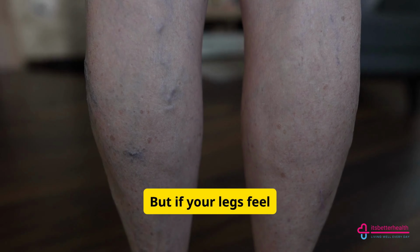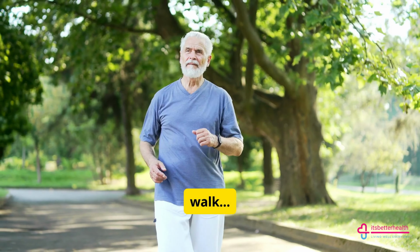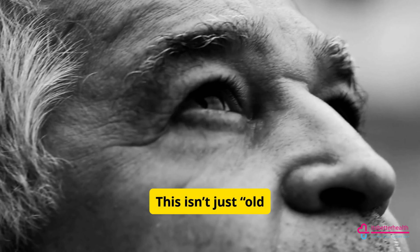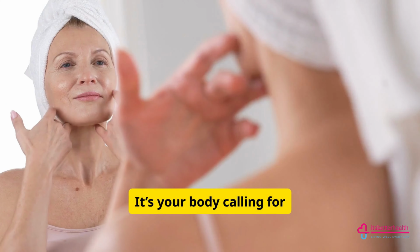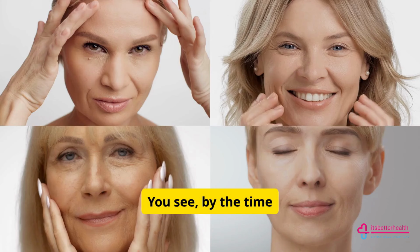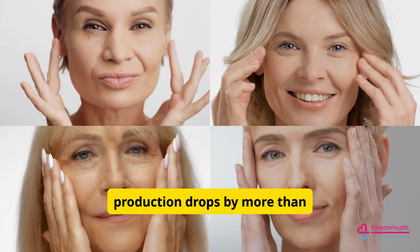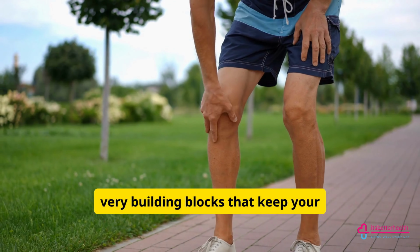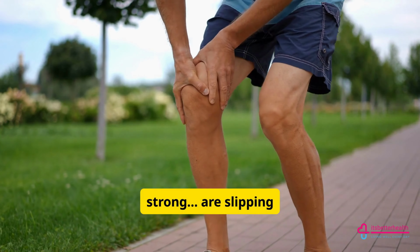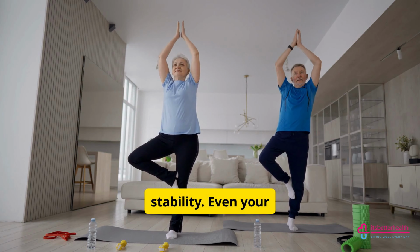But if your legs feel swollen by noon, if your knees ache when you walk, if your joints feel stiff just from getting out of bed, this isn't just old age creeping in. It's your body calling for something it's been losing quietly for years: collagen. You see, by the time we reach our mid-60s, our natural collagen production drops by more than half. That means the very building blocks that keep your knees cushioned, your ankles steady, and your legs strong are slipping away. And with it, your comfort, your stability, even your independence.